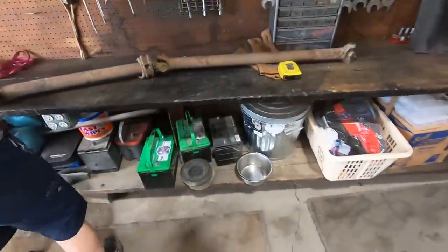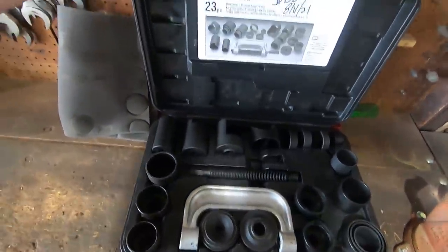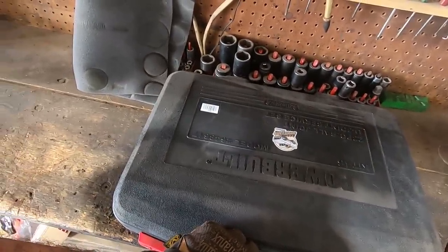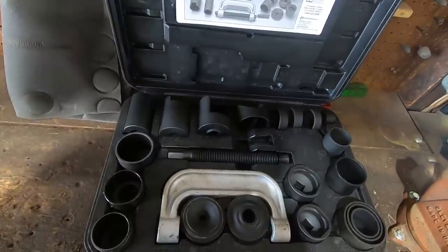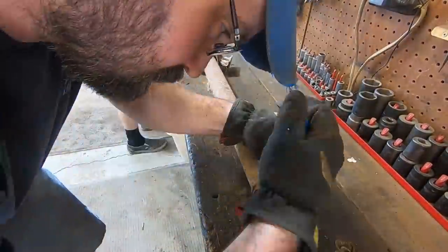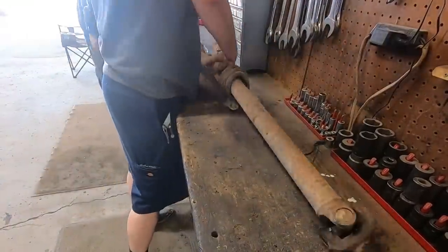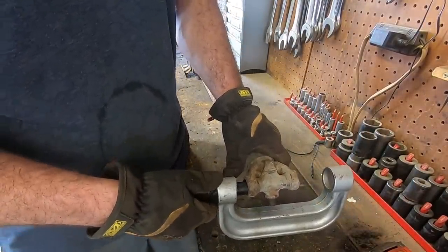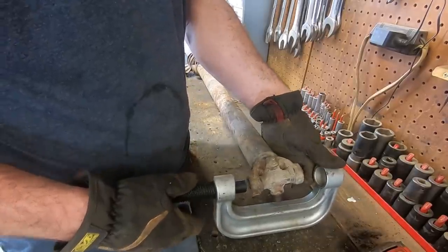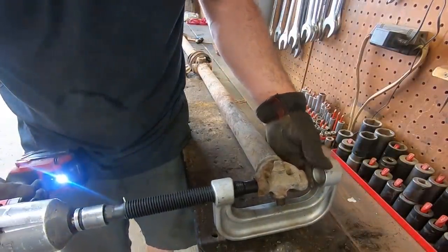Well, that torch didn't want to cut for me, so we're gonna use the old ball joint press. This is a Power Built model 648617. Everybody brags about them, so we'll see. So here's the plan. You just put that on there and it just blasts it right out. That's what the internet says anyway. And the internet knows everything.